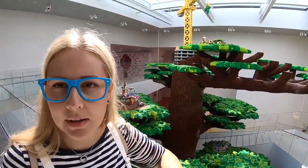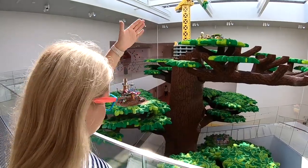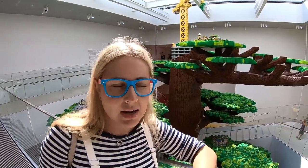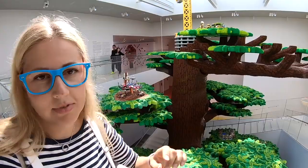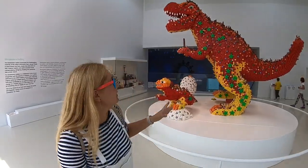So guys, now we are near the tree, and this tree is a tree of creativity. Can you imagine that this tree is 15 meters tall? If only one person had to build it, it would take approximately 12 years of concentrated work to finish this masterpiece, because we are now in the masterpiece area, and this tree is one of the greatest works ever built from Lego bricks. It's just very great.